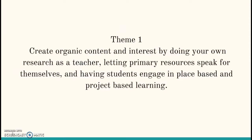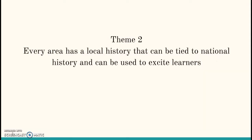I found 2 themes that stuck out to me from this book. The first was that we need to create organic content and interest by doing your own research as a teacher, letting primary sources speak for themselves, and having students engage in place-based and project-based learning. The second theme that I found was that every area has a local history that can be tied to national history and can be used to excite learners.